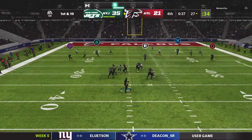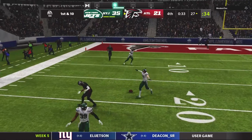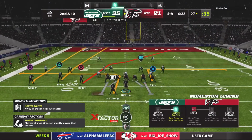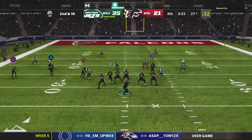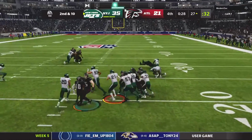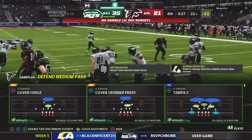Newton. And that is incomplete. Oh, the coverage a little too good there, and it's 2nd down. 2nd and 10. Now Newton. And this is intercepted, and that should do it. Picked off by Ashton Davis. And this one will be brought back to the 22.